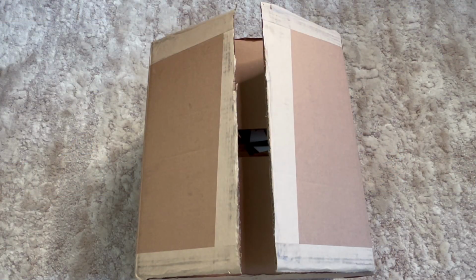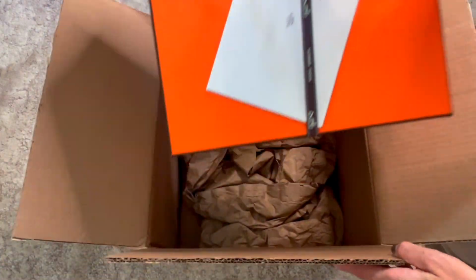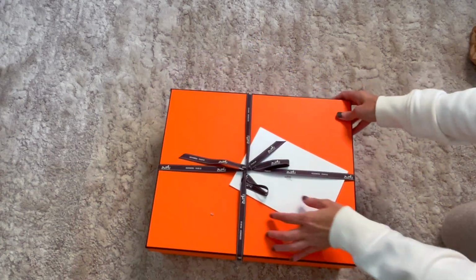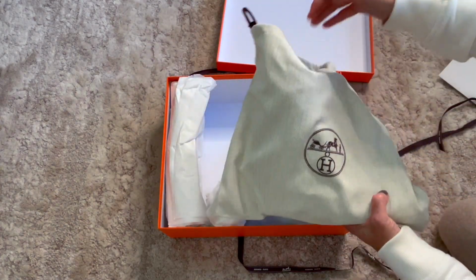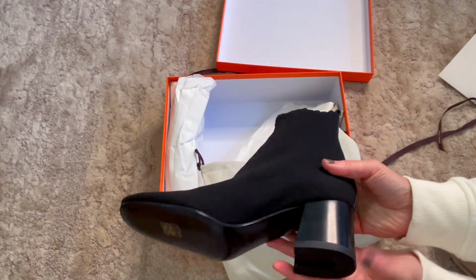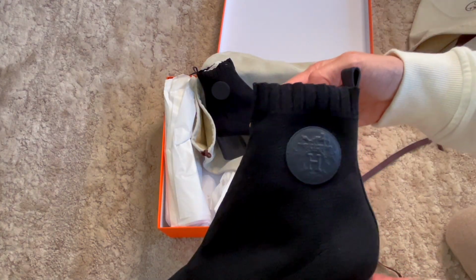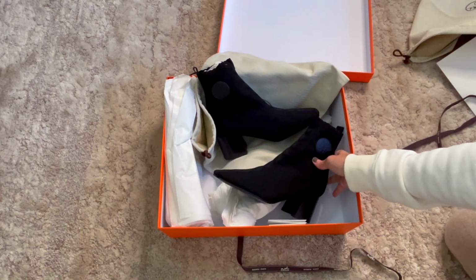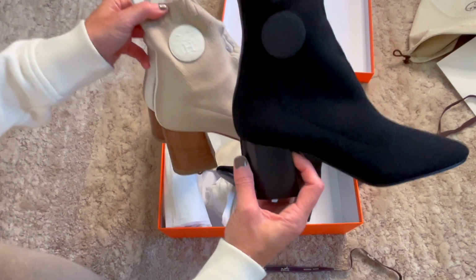Hey guys, I'm so excited because my boots finally came in the mail. I'm gonna open it up with you guys, so let's check it out. Look at these. So pretty. Wow. And for quick comparison's sake, I gotta bring out my off-white beige booties. I love it. Look at that.